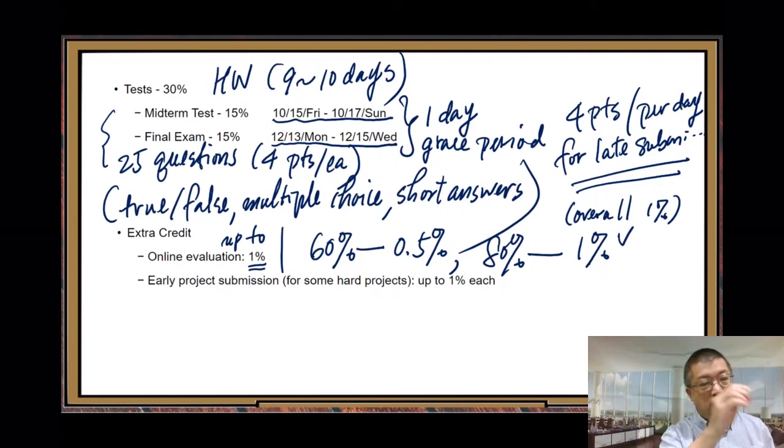So the whole class, how many already submitted, that percentage, just to let you know where we are at that point. So make sure you try your best to get to this line, the 80% line. All right, so that's the first opportunity you can take advantage of.